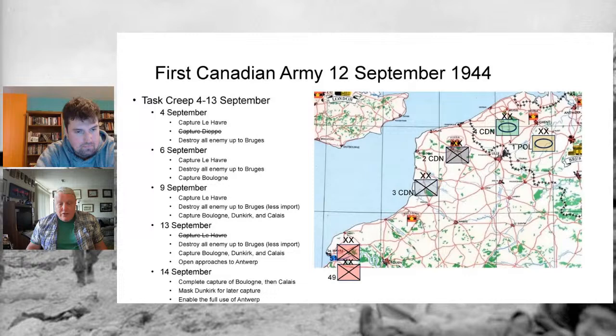By the 13th of September, we've captured Le Havre. We now want to capture Boulogne, Dunkirk, and Calais. And now we need to open up the approaches to Antwerp. So this is a whole new and very big job being added on the 13th of September to the 1st Canadian Army's tasks. The very next day, more changes to the task: complete the capture of Boulogne and Calais, because they're about to start at that point. The 15th of September is when they start attacking Boulogne.